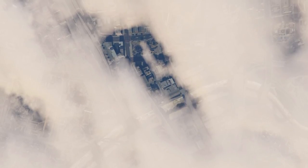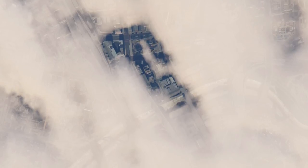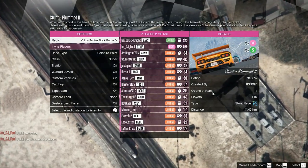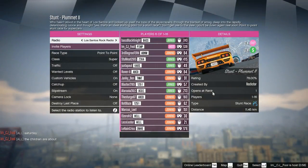Maybe we'll go with that. This might be our last race, because this has been a lot of races. There's no point in having like 9 hours of races. I think that perhaps that would be off-putting to people. One shy of a full boat, I'm cool with that.